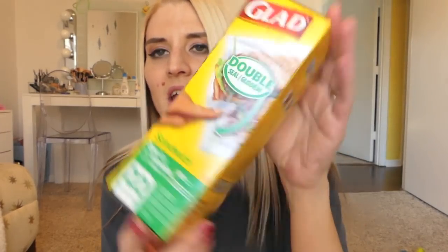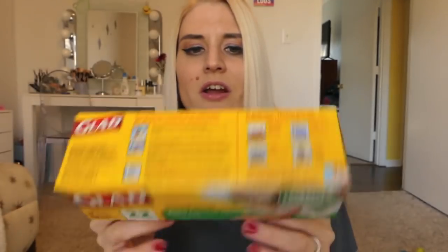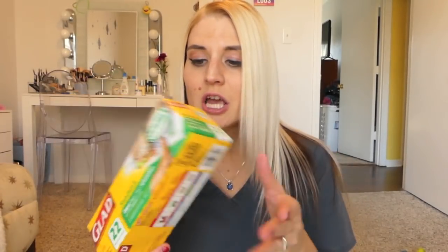So one of the first things is, of course, these Glad sandwich bags. I pick these up anytime I see them. There's 22 of them in there. Now they do have the Shore Fresh, I think it's called, brand, and you get way more bags for the same price for $1. But I personally really like Glad bags. I just think they're so much better quality. I find I can even reuse them sometimes a couple times, so I stick with the Glad.